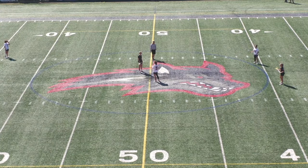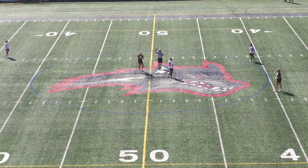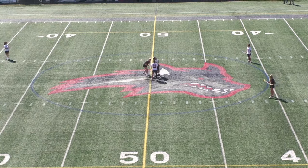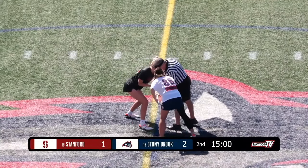And Kylie, what a first quarter for the Seawolves. They got off to a strong start, and their defense has kept Stanford quiet, only conceding 1 goal in the quarter. Yeah, Stony Brook came out really strong in this game. Their first 2 goals came within those first few minutes of the quarter, and then Stanford kind of clawed their way back in there to get another one.